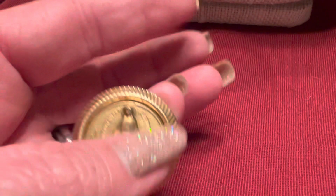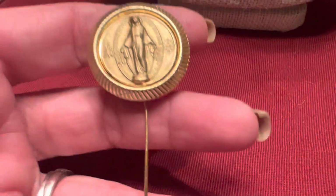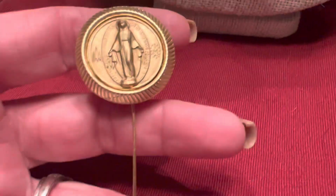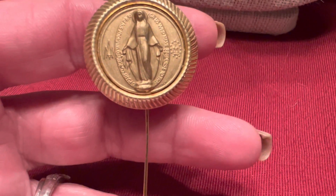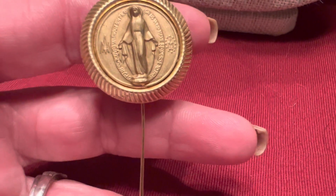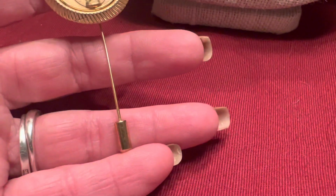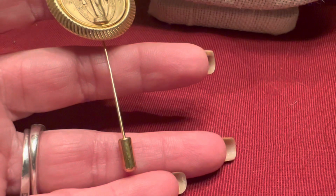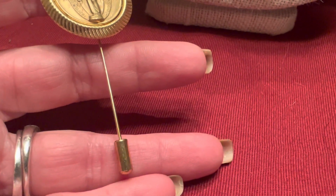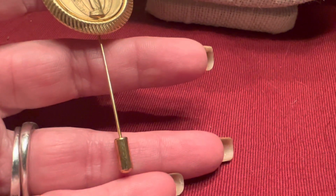This one is a gold tone stick pin, and it has the Mother Mary on it. I picked this up for my collection of stick pins. I don't have one like this already, and I thought this would be a nice addition. It also has the end on it, which is great because a lot of times when you find these stick pins out thrifting, it will be missing that part.